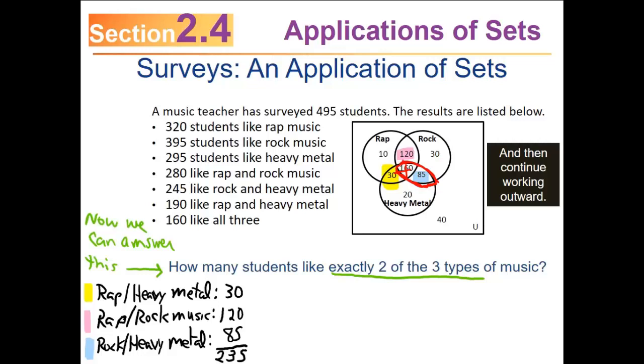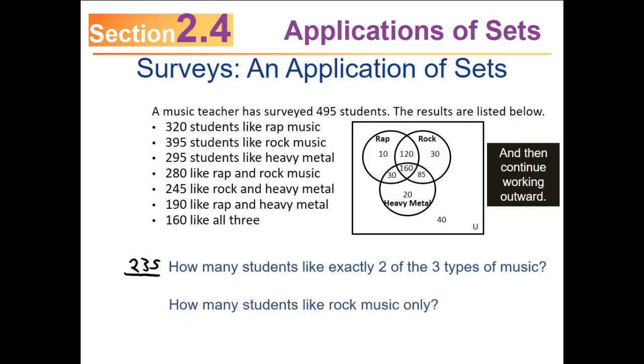Now, once you get this set up, I could spend the next 20 minutes asking you questions. I'm not going to do that, but I will ask 2 more questions. How many students like rock music only? In other words, out of those 3 choices, rock is the only one they like. You want it to only be in the rock circle, but no other type. So if you start counting the people in here, they like something else besides rock. If you want it to be just rock, you've got to be in the rock circle, but not inside of any other circle. There are only 30 of them.